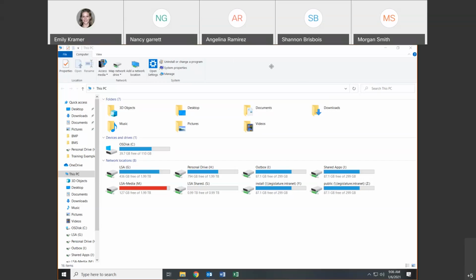But today we're going to go through file management. We're going to talk a little bit about the drives that you have access to, saving, moving files, and then we're going to talk about how you can access your information from outside the Capitol complex, and then we're going to finish up with a brief Outlook training. Well, not brief, because we're going to be here 3 hours, but briefer, I guess, than the full Outlook training.